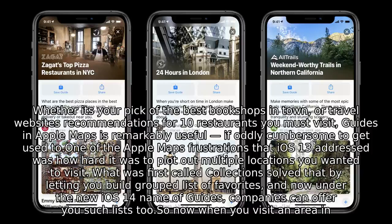Whether it's your pick of the best bookshops in town, or travel websites' recommendations for 10 restaurants you must visit, guides in Apple Maps is remarkably useful, if oddly cumbersome to get used to. One of the Apple Maps frustrations that iOS 13 addressed was how hard it was to plot out multiple locations you wanted to visit. What was first called collections solved that by letting you build a grouped list of favorites, and now under the new iOS 14 name of guides, companies can offer you such lists too.